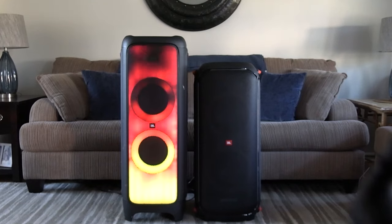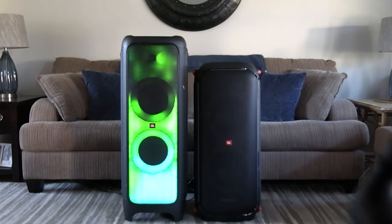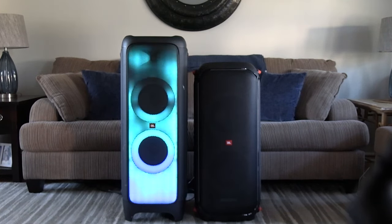Features-wise, the 1000 definitely has better features. It has that DJ pad, and it has all the same karaoke features as the 710. Mobility-wise, the 710's the way to go. It's lighter, and it has a wider set to the wheels. So it's better for mobility. So all around, I would say the 710 is probably a better value than the 1000.